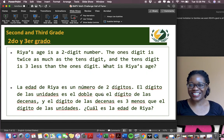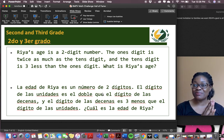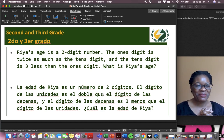All right, the second problem, we had one response from the third grade students. I'm excited to share that Hall of Fame entry. But it's Raya's age is a 2-digit number.